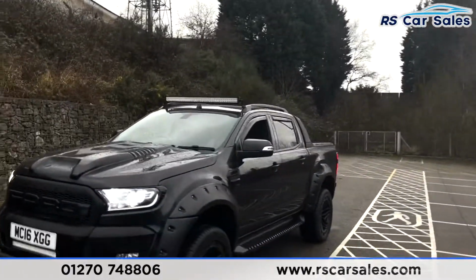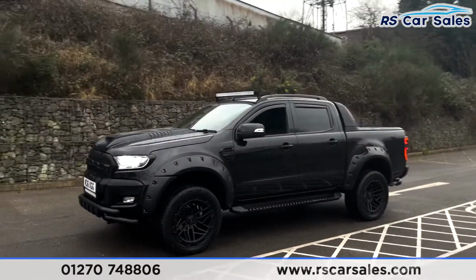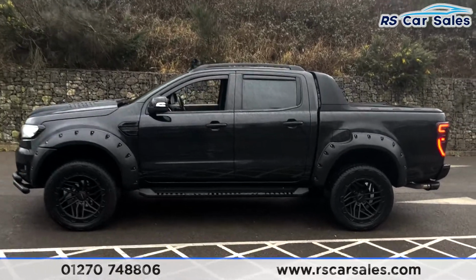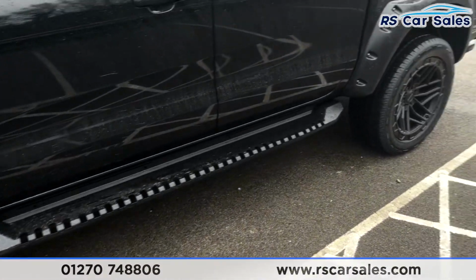Coming around to this corner you'll see your colour coded wing mirrors and door handles. Black trim around the windows with the privacy glass for the rear passengers. You've got the black roof rails on top of the vehicle as well. Taking a closer look, we've also got the metal side steps, and again how fantastic do they look.